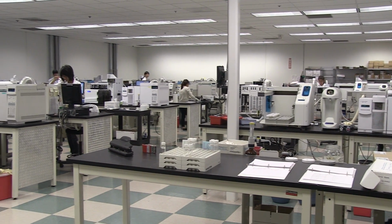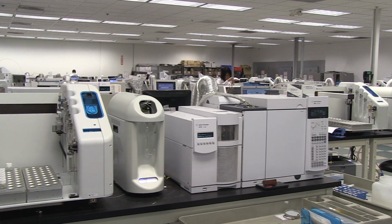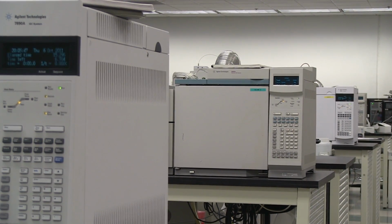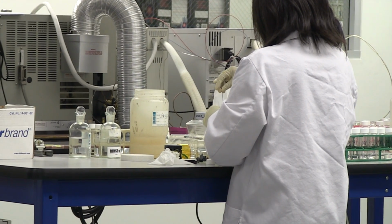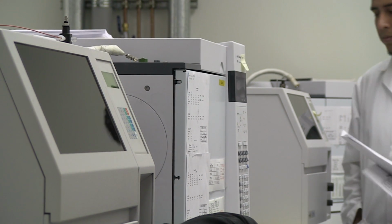The VOC laboratory is state-of-the-art, and with an inventory of 27 mass specs, there is plenty of capacity for our many oil industry and U.S. Department of Defense contracts. Besides solvents, TPH as gasoline and other purgeables are determined here.